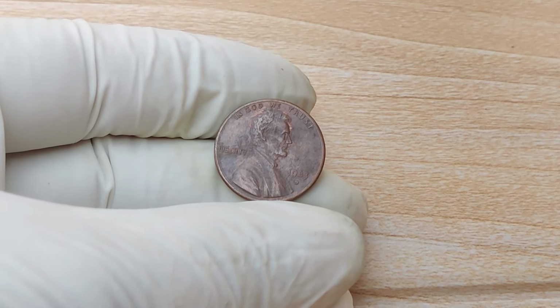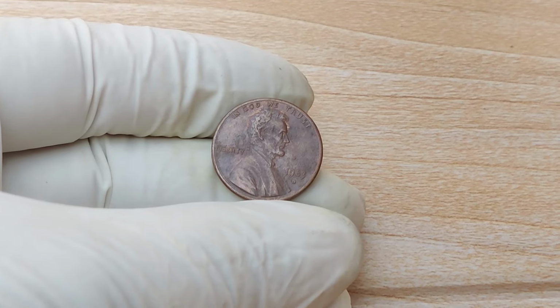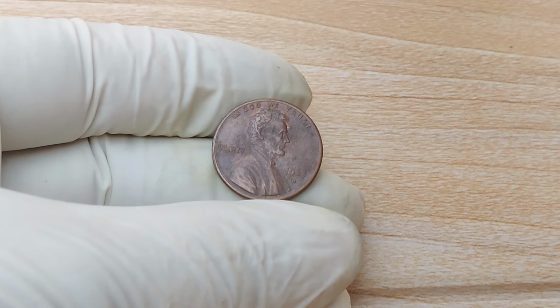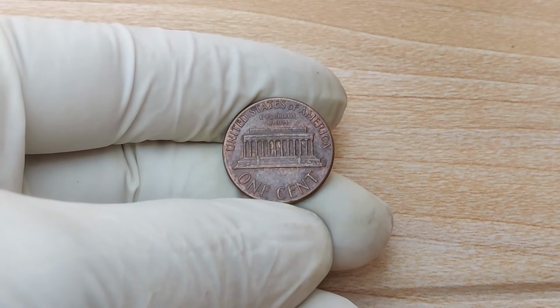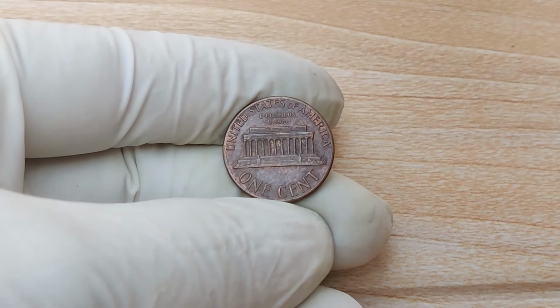However, here's where it gets interesting. A small number of 1983 D pennies were mistakenly struck using the old copper planchets before the new zinc planchets were fully adopted. This mistake has led to the emergence of an incredibly rare error coin that can be worth a fortune.